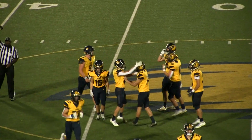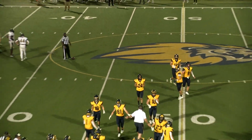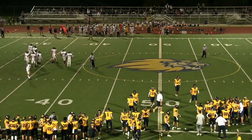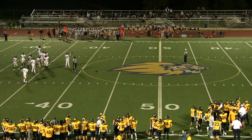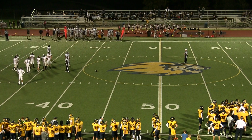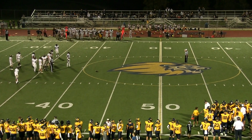Move those chains. The Lions come through on a fourth and nine. Snap it to the up back. And he gets a good chunk of change. That was a good 15-yard run or so. We got to see him do that in practice throughout the week. We really wanted to focus on the special teams, and the hard work paid off. No doubt, no doubt.